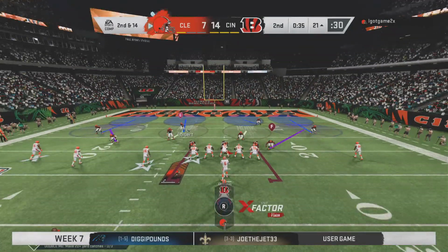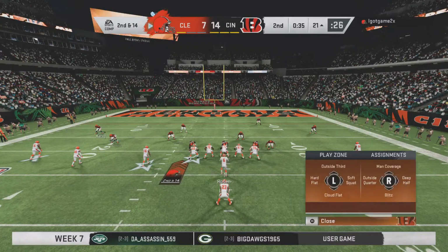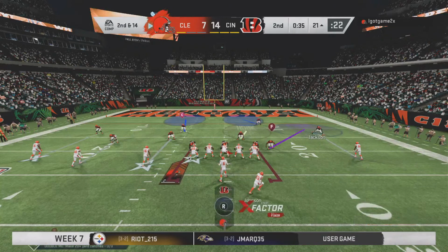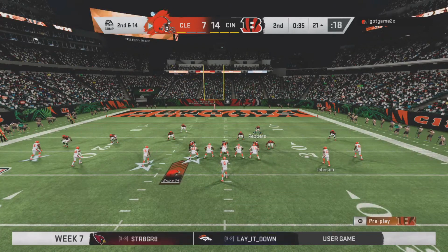Watch 23, watch 23. Alert, alert. 24 is the mic. Here we go. Shift, shift. SOS, SOS, SOS. Alert, alert, alert.